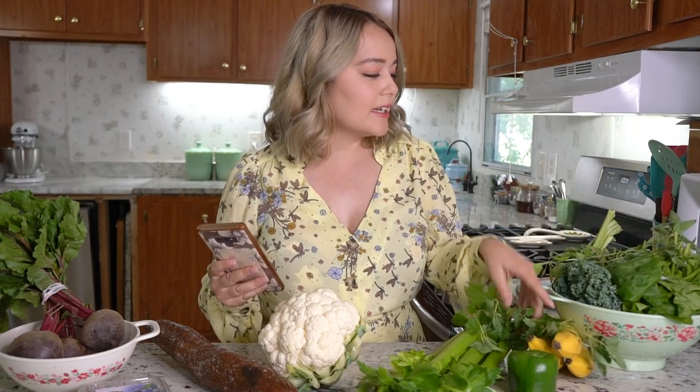Now I do have a list to go over the different types of vegetables I have because it is hard to remember every single one and the different things that they help with and the different benefits that they provide. So I don't want to mess that up. So I'm going to actually just go over my list. And first we're going to start off with basil.